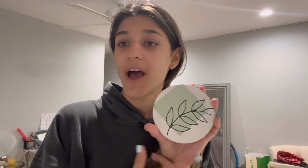The last thing that I got was this coaster that I showed in one of the clips, but I got it for my desk because I always have drinks on it and I don't want it to ruin the desk. But it's so cute. I literally love it.